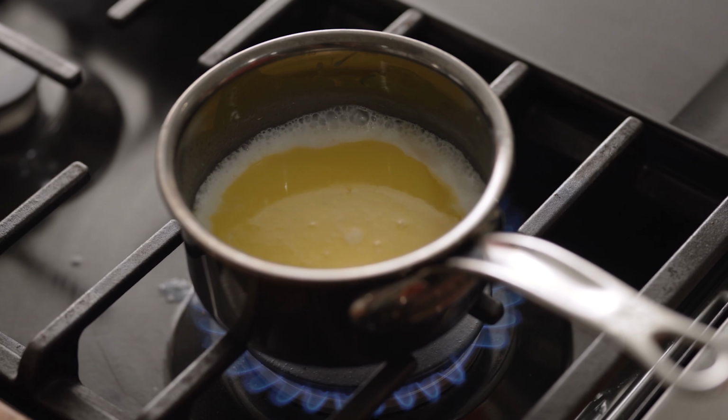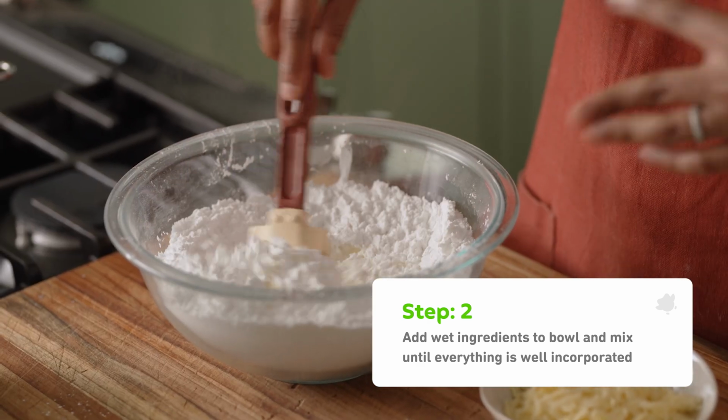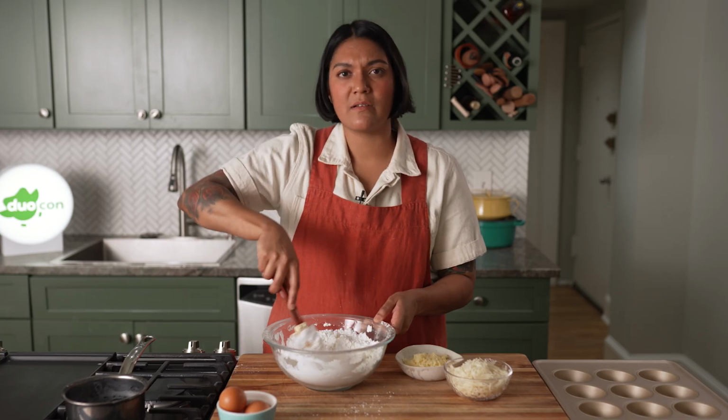Okay, my milk is hot. I'm gonna add it to the tapioca starch, and we're gonna stir it up. We want to kind of distribute this heat before we add the eggs so they don't curdle with this hot liquid. But once we get it mixed throughout the starch, it's gonna be safe to add.